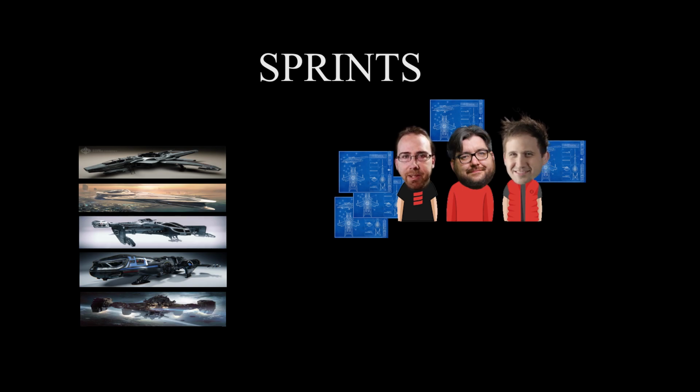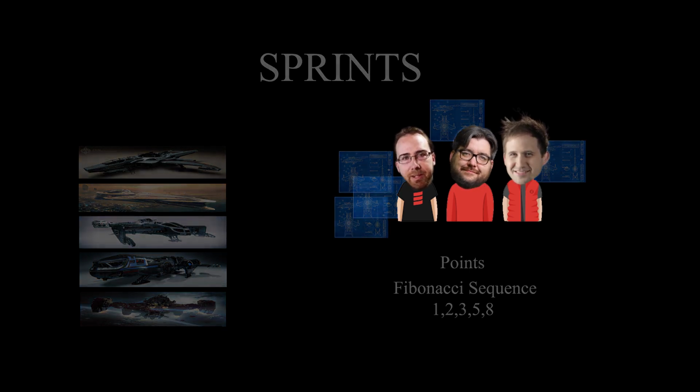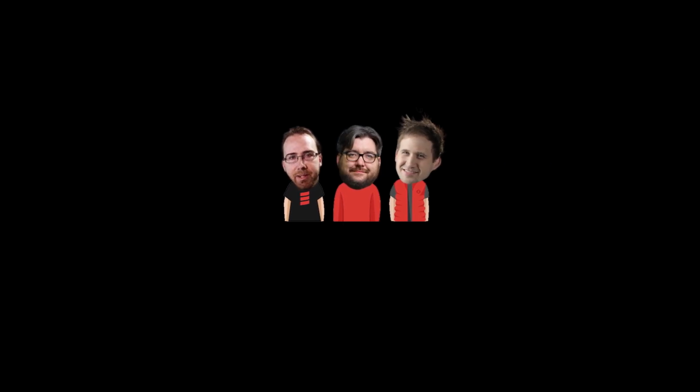Once the developer selects the task, they will need to assign points to that task. The point system is basically the difficulty level of the task. The sprint point system uses the Fibonacci sequence, so 1, 2, 3, 5, 8, usually not higher than 5 or 8. The higher the number, the more difficult the task, and it probably will require more resources than just the one developer to complete it.